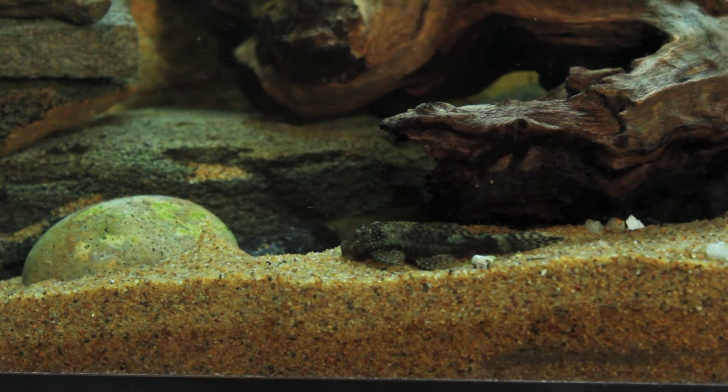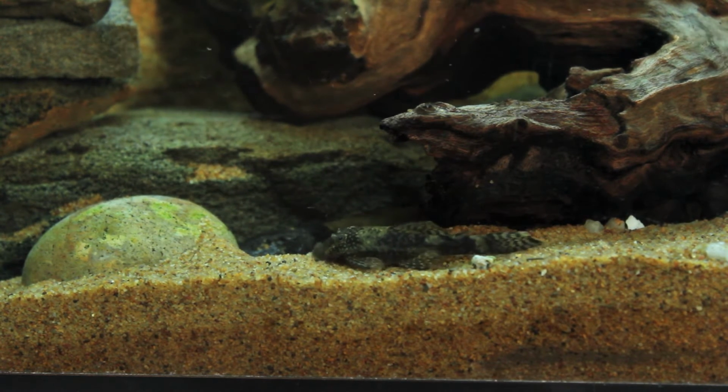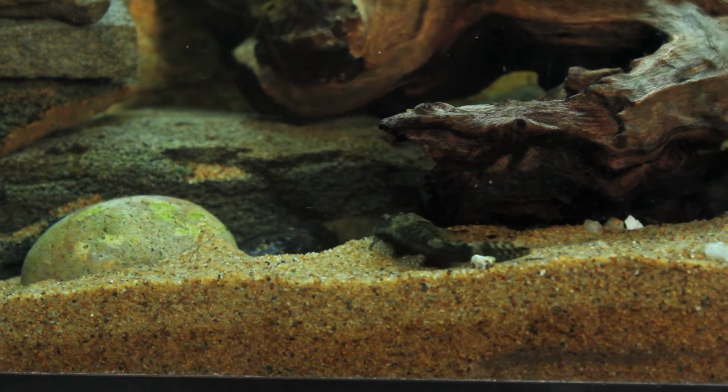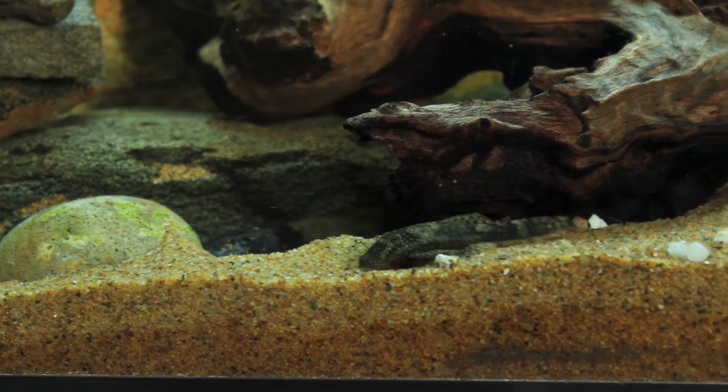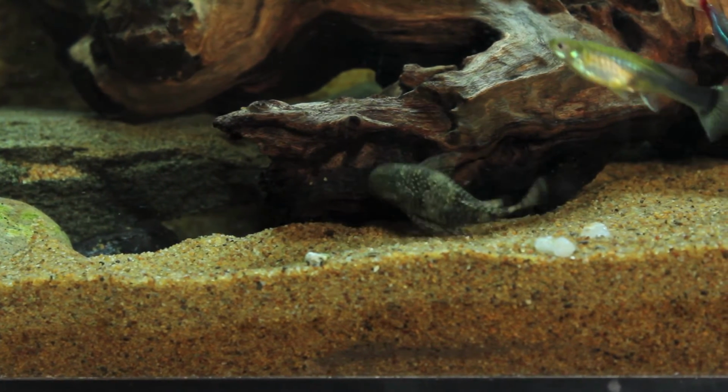And people often refer to them as catfish. So they are catfish, but I just like the term bristlenose plecos. The male has distinctive bristles coming from the top lip of his mouth. The female doesn't have any. And they don't grow very big. A lot of catfish grow to about 30 centimeters or more. But these ones will just grow to about 5 inches, 6 inches.